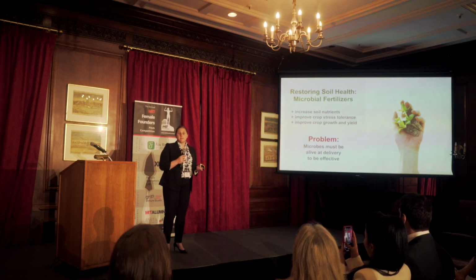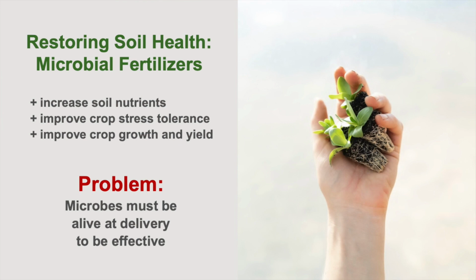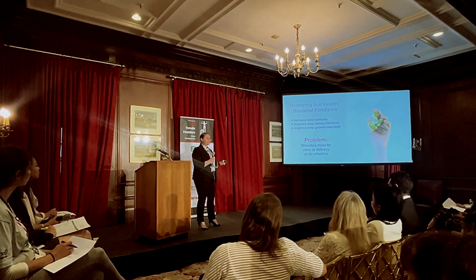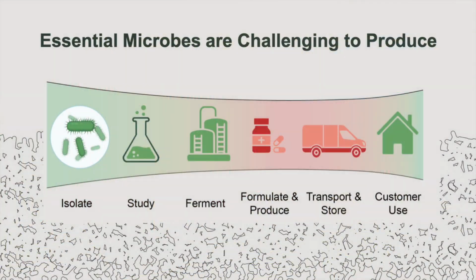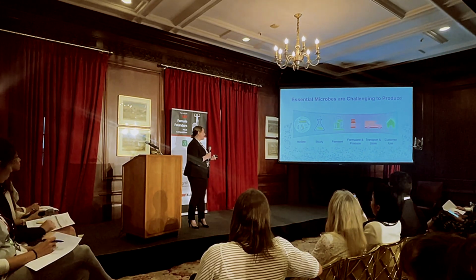In nature, microbes make fertilizer. They cycle nutrients and fix metals. So why haven't we been able to commercialize this? Well, that's because these microbes are very sensitive and they need to be alive when we deliver them. So currently we know how to grow microbes, but we can't process, store, or transport them effectively.